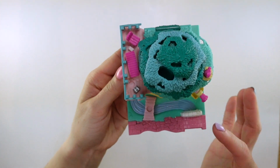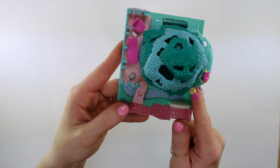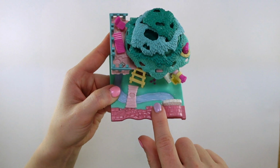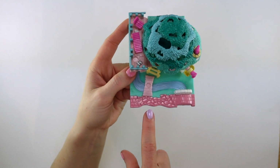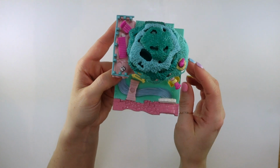This set goes over a stream of some sort, so there's this element of a bridge, which some of the Pollyville sets have. For example, the Grandma's Cottage set has that, but really cute detail. And also a wooden bridge that crosses the stream.